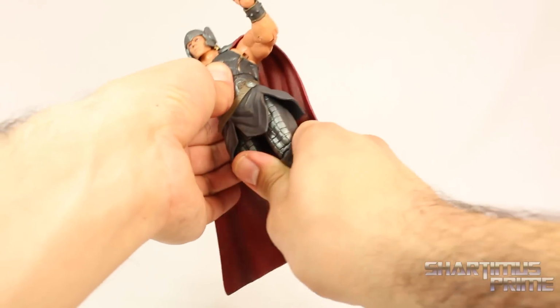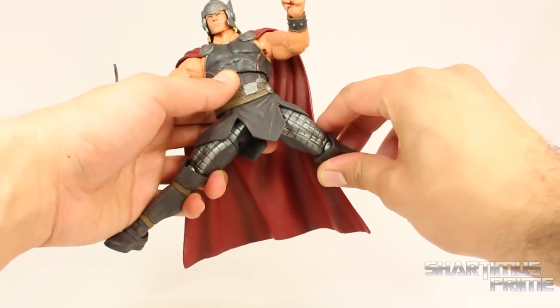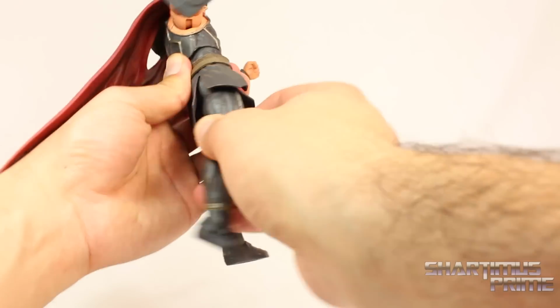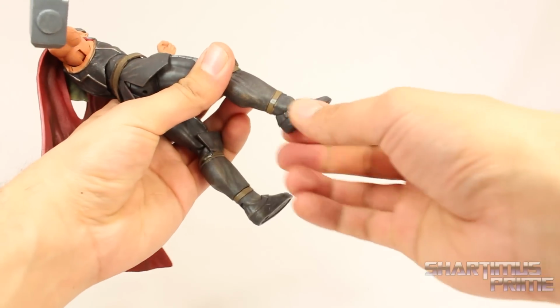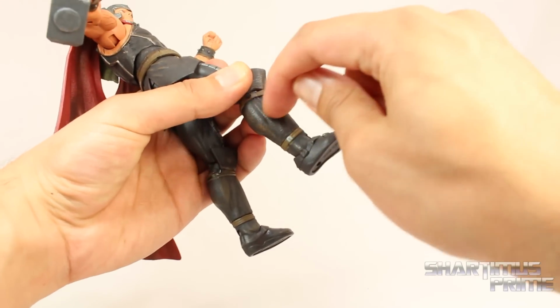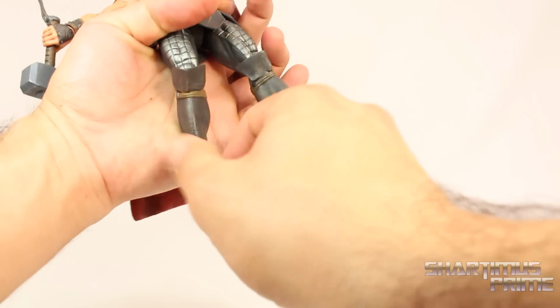It's kind of tricky, but you got to grab both legs and you can move it side to side like that. He does have the DCUC gaping crotch pits that move outward that much. He can kick forward quite a bit and not really back so much. He has an upper thigh swivel, double jointed knee. He has this really cool ankle articulation that swivels side to side. I absolutely love this piece of articulation, better than having a cut right there in the middle of the calf. The ankle moves down, up, and yes, it has ankle pivot.